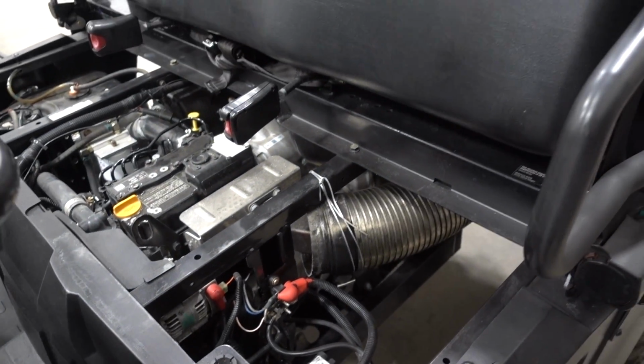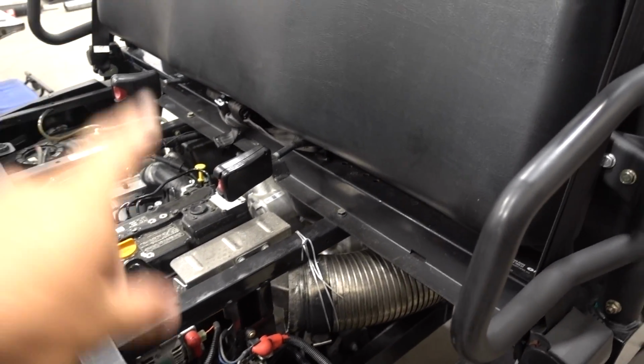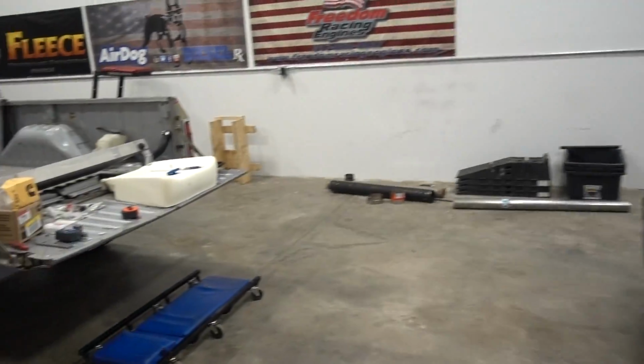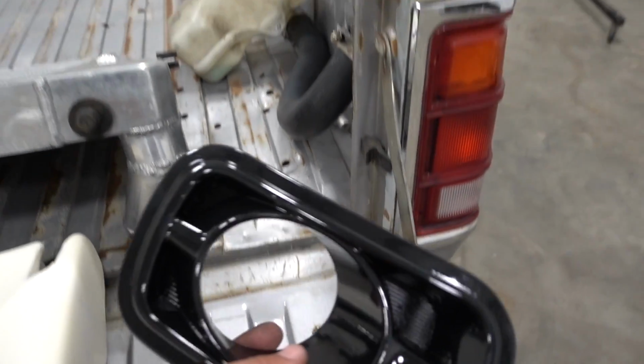Mark is telling me that this thing is going to sound like absolute crap, so we're going to find out here in a second. Mark's going to get the flanges now. He actually did drop off our new painted bezels. Let me see if it'll focus, come on.